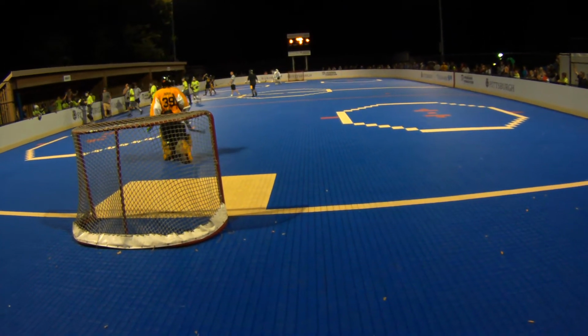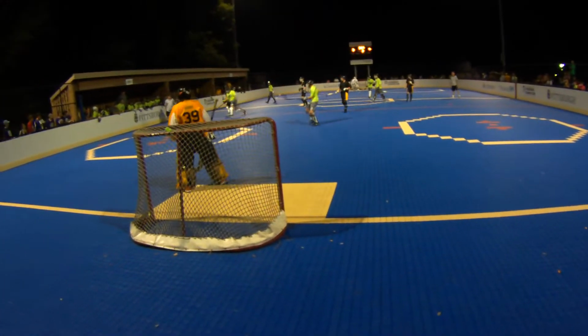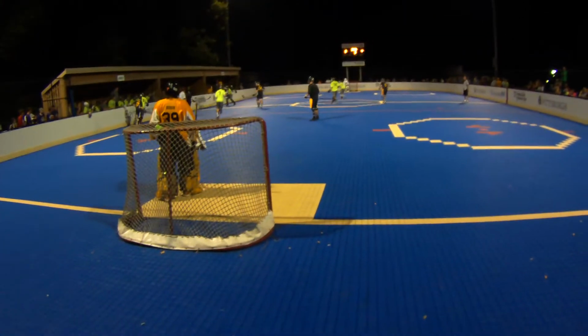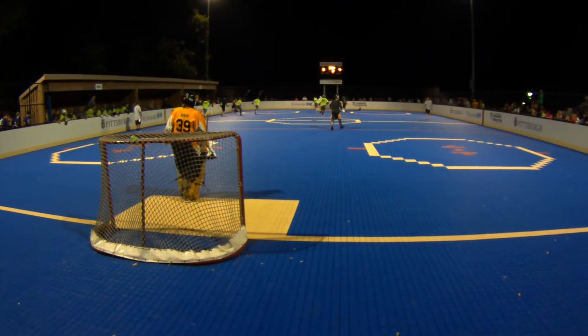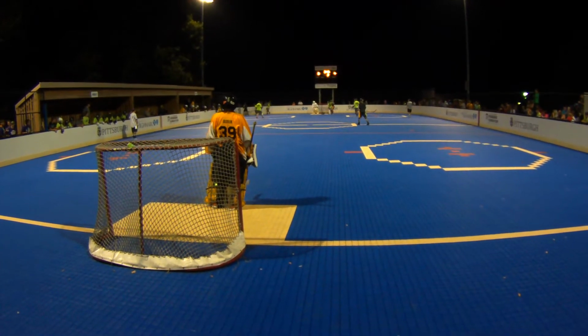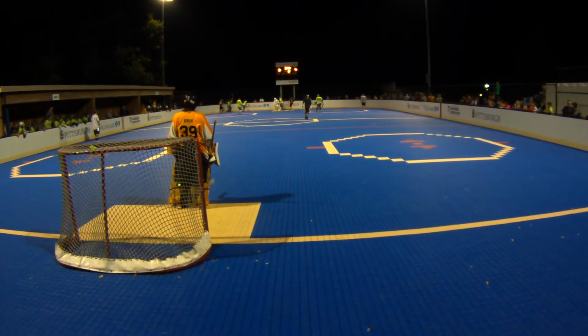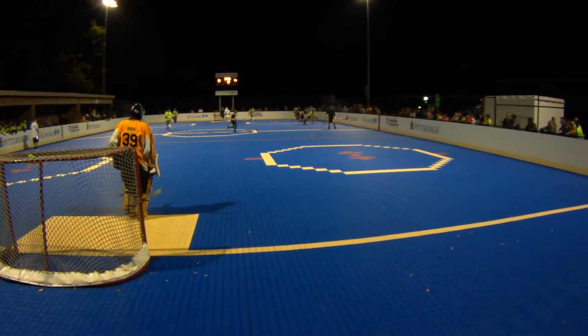Got a timeout here, South Hills. All right, here we go. Ball's dropped after the timeout. 4-0 Brookline. Off 24s over the shoulder backhander. 24 now.